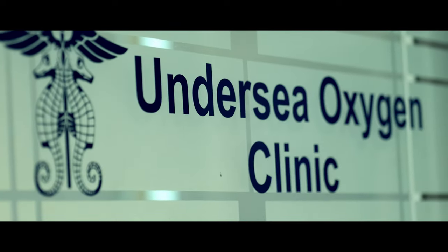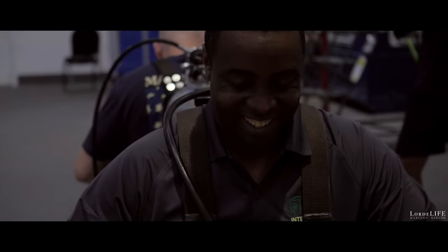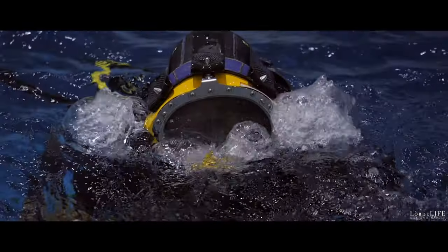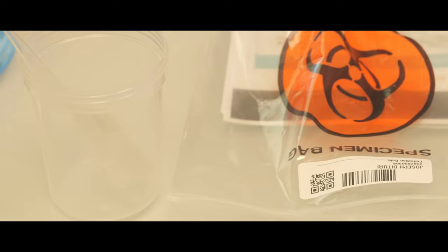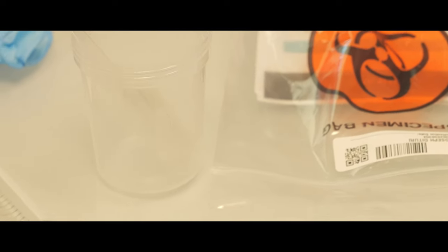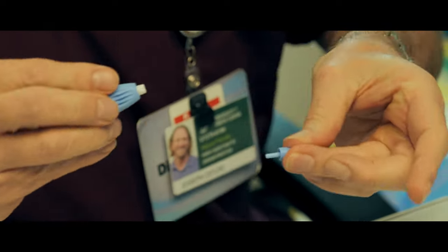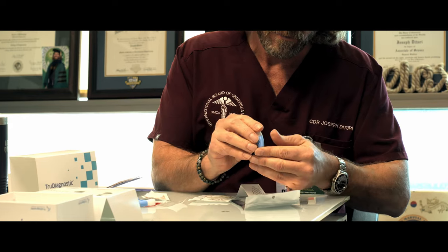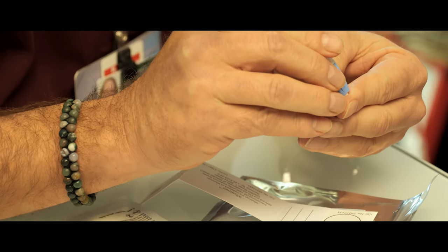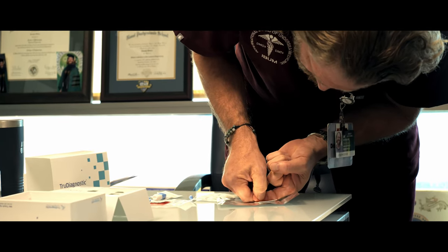We do a lot of research at the Undersea Oxygen Clinic. Our desire, our overall passion, is to make diving and astronaut work safer. What we have here is the prep kit for getting the 100-day mission underway. We're doing blood, urine, saliva, testing, methylation panels, cytokine panels. We're also doing a cortisol sampling from the saliva and a whole bunch of tests.